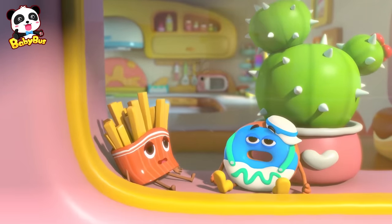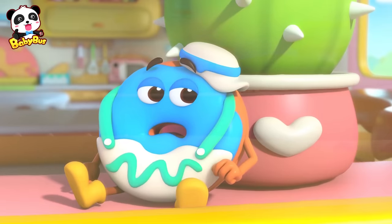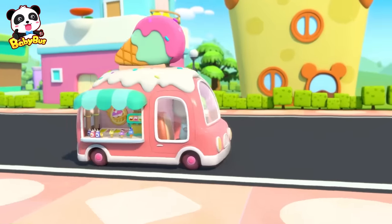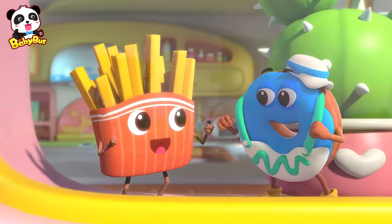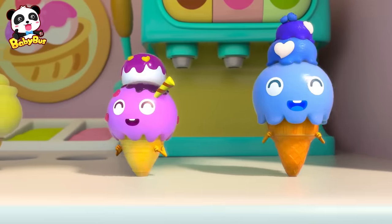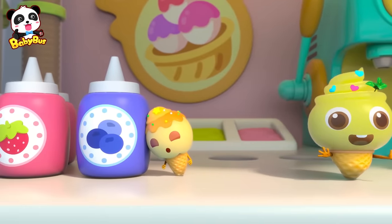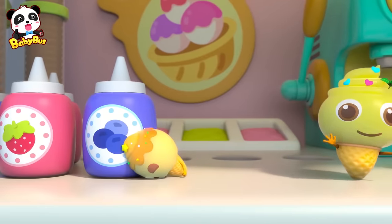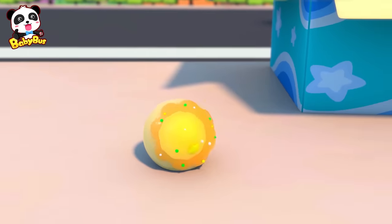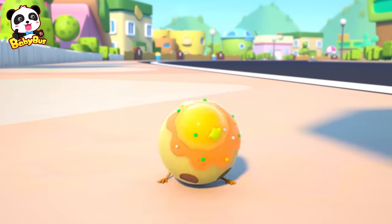It's so hot. Yeah, I feel like I'm steaming. Huh? Wow! Whoa! It's an ice cream truck! Wow! Little ice cream! Ow!